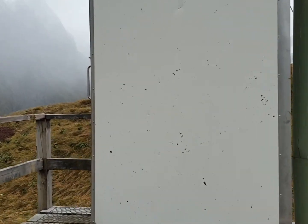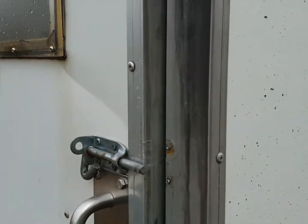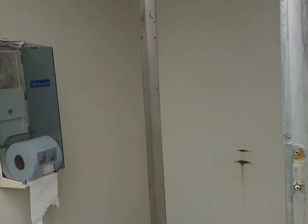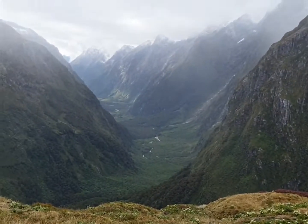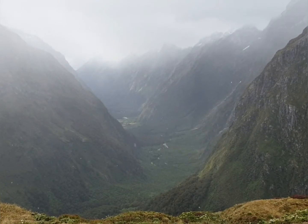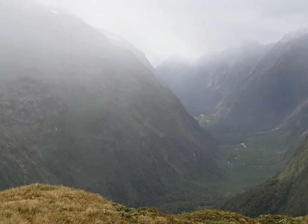experience ever using this facility, because as you open the door and look out, you see that. And can you see it again? It snows. Beautiful, isn't it?